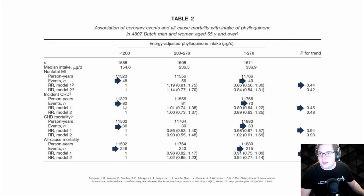So this is the data that they have, and this is for the association of coronary events and all-cause mortality with intake of phylloquinone. Remember, this is vitamin K1 and not K2. So in Dutch men and women aged 55 and over, we have non-fatal myocardial infarction, heart attacks. We have incidence of coronary heart death, coronary heart death mortality and all-cause mortality. And this is the group with the least amount of phylloquinone intake, so the least amount of K1. And this is the group with the highest amount of K1.